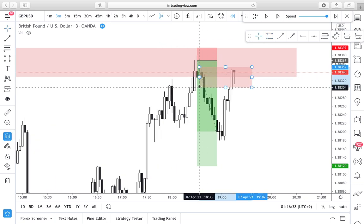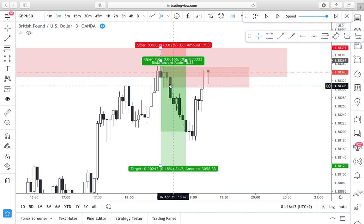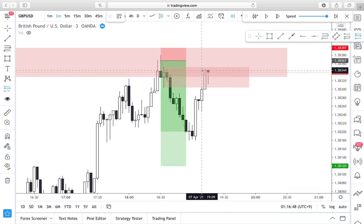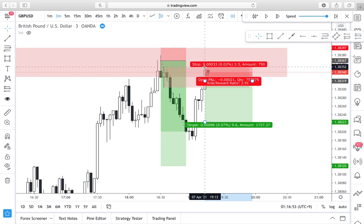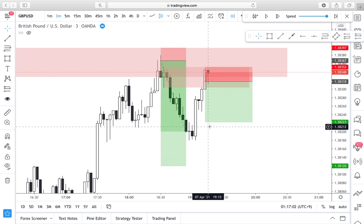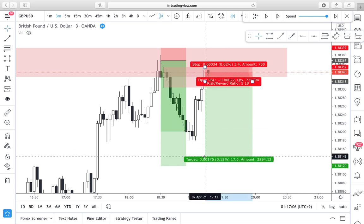It was this 3-minute order block I took a sell from, and I didn't want to enter right here because the stop loss would have been too big, so I entered at the gap right here, if you can see it. I was so confused, like, which 3-minute order block did I use? My stop loss, I'm pretty sure, was 3.4 pips. You can round up to 3.5. Yeah, around there. And as always, my first target was 5R over here.